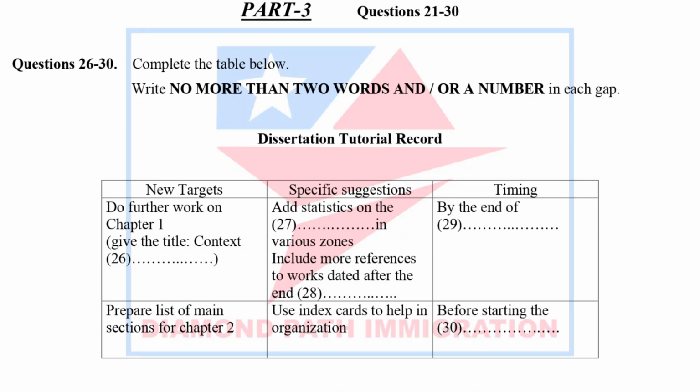So let's look at some new targets. We'll start by having a chat about your Chapter 1. I very much enjoyed reading it. Your written style is very clear, and you've included lots of interesting descriptions of education in your target area. I've just got a couple of suggestions for some additional work.